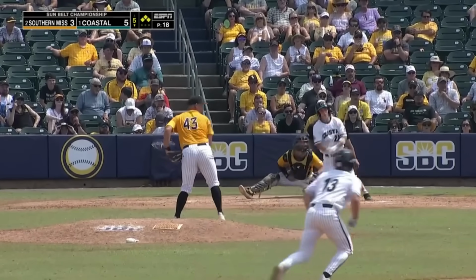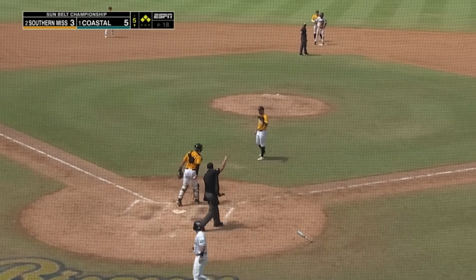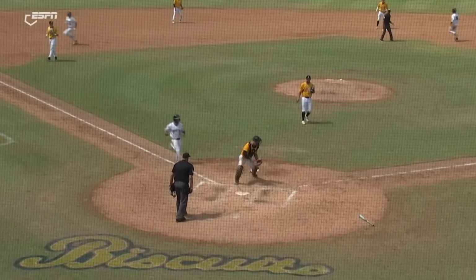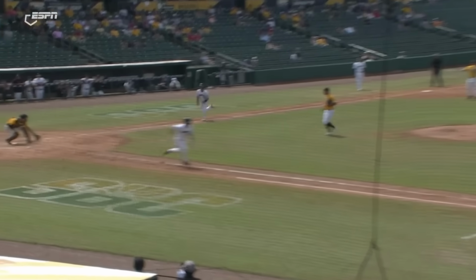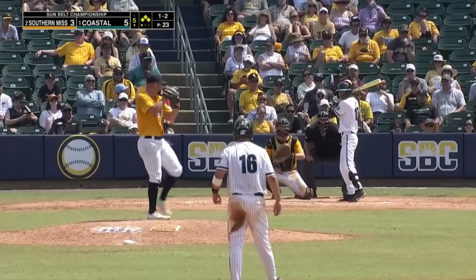Here's Pato. Hits it on the ground to the third baseman. Coming home, they get the out. No, did he hold on to it? They're going to rule it out. Ball hit sharply. I don't know about that. If this ball's thrown in the chest, that's an easy turn. Yeah, that ball comes out when he lifts the glove, not when he pulls it out.